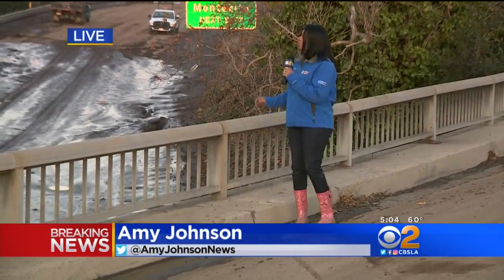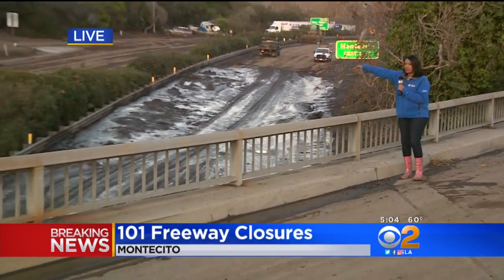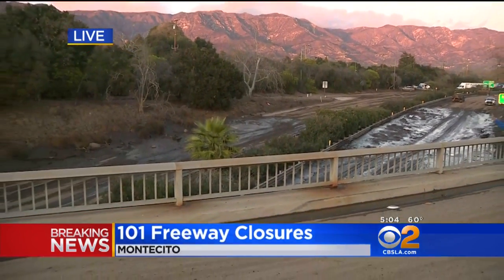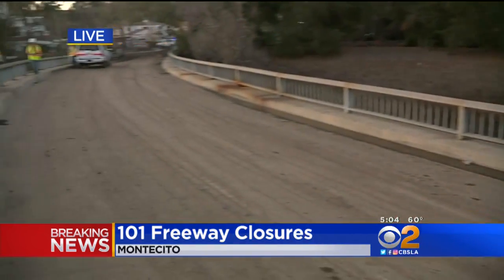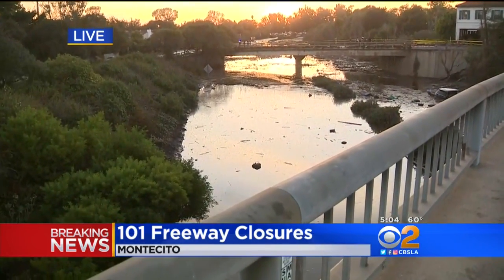Well, Pat and Rick, just to give you an idea, that debris and mud came down from those hillsides over the northbound side, over the southbound side, and then down into some houses. Crews have made a huge dent in all this debris that's been resting on the roadway, but they still have a whole lot of it. Take a look on this side.